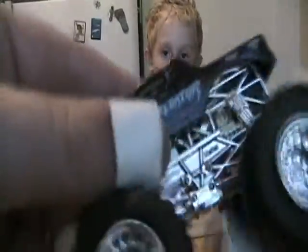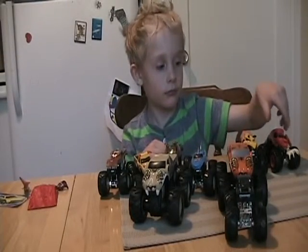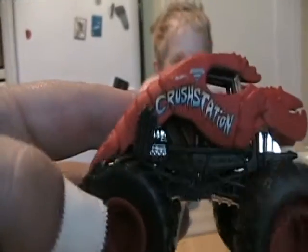Really, really chromed out. I like this truck. This is a cool truck. We found that one just kind of randomly one day, so we were definitely happy to see him. This is actually one of the best looking trucks I think they've done.